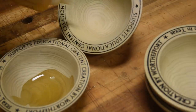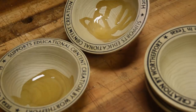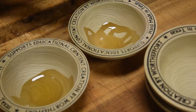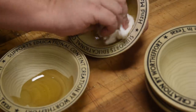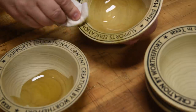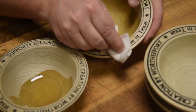If I were selling these bowls, or if I had a little bit more time, I would basically oil it once per day for a week, and then once a week for a month, and then once a month for a year. But we don't quite have that amount of time, so we'll just give it a good slathering on. I'll put it in the oven overnight to help it cure a little faster, and it'll be off to the customers in the morning.